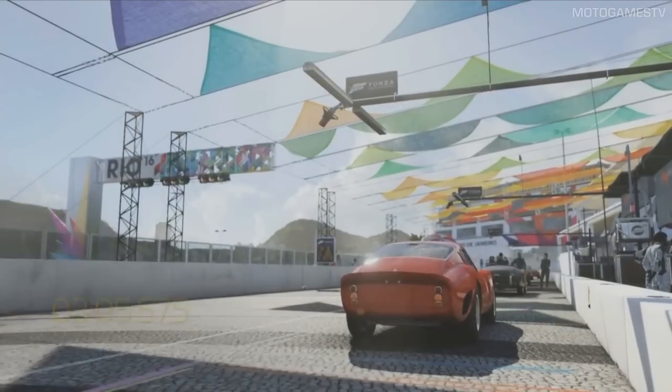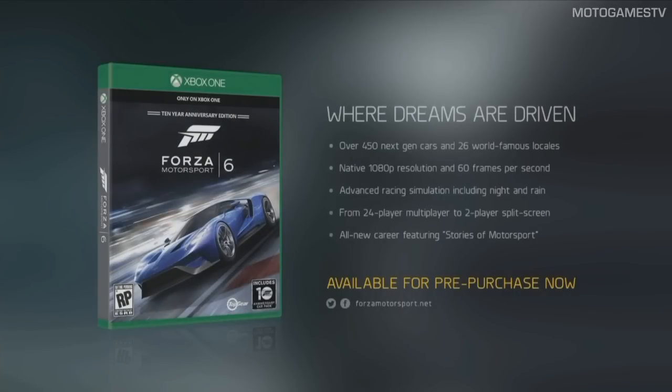Oh, good comment here by Zavindia. Yeah, you could stream this to Windows 10. It's a new streaming feature. So if you wanted to play on your PC in a different room, sure, you have that option. It's shown off in Forza Horizon 2 a lot. I see that all the time.